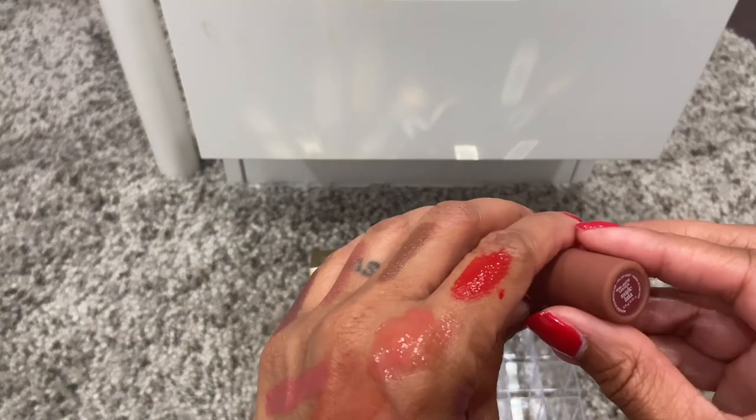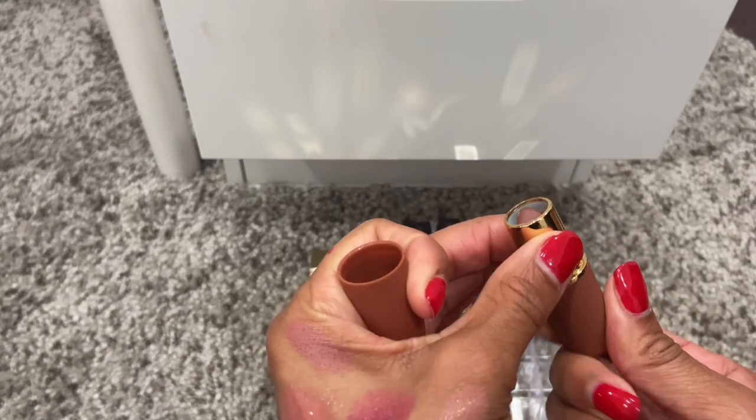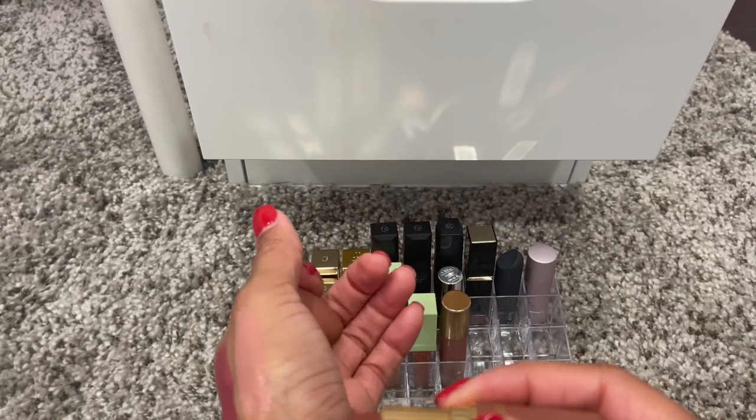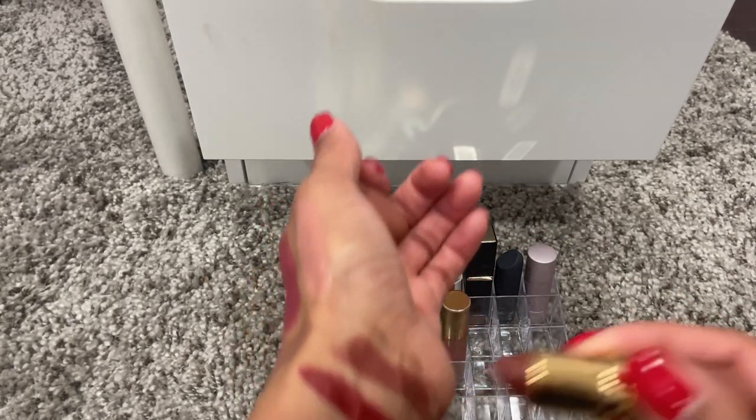Another lipstick by Minted. This is in Nude La La. And this one is nice, but well, actually, I don't know. I think I like this one. Oh yeah, I do like this one. So there it is, Nude La La. So I'm gonna keep that one.